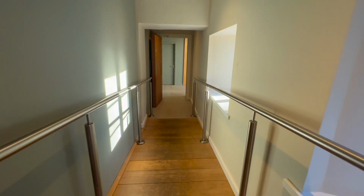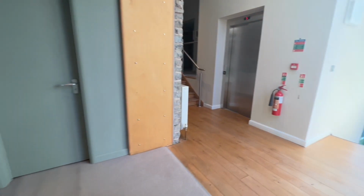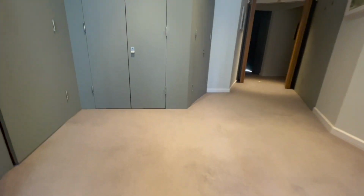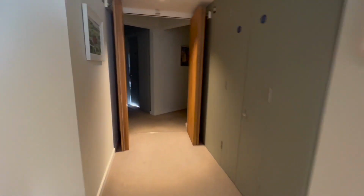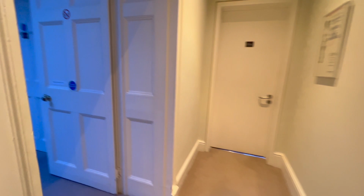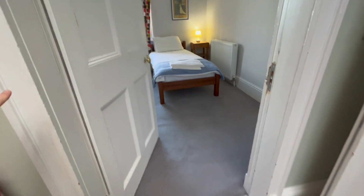We'll just head back into the hallway, down the ramp, past the lift, up the wooden stairs. Here's where the lift will let you out. Through the hallway, where the lights are automatic. Here we are outside of Larch. If we open the door, the floor is carpet.